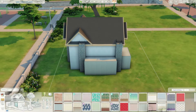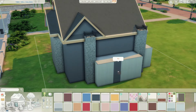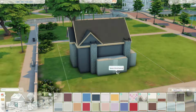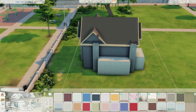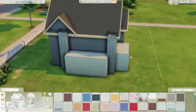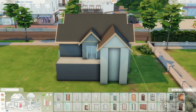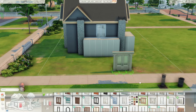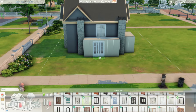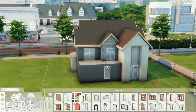You guys all saw this in the speed build. My kitchen is actually really big. It's like off the bottom floor. I don't know how that happened, it just kind of happened. And then the living room is kind of smallish compared to the kitchen, but I was trying to make the living room kind of cozy for the family. So this family has a very big kitchen, so I hope they enjoy cooking for fun, maybe cooking together, that kind of stuff.